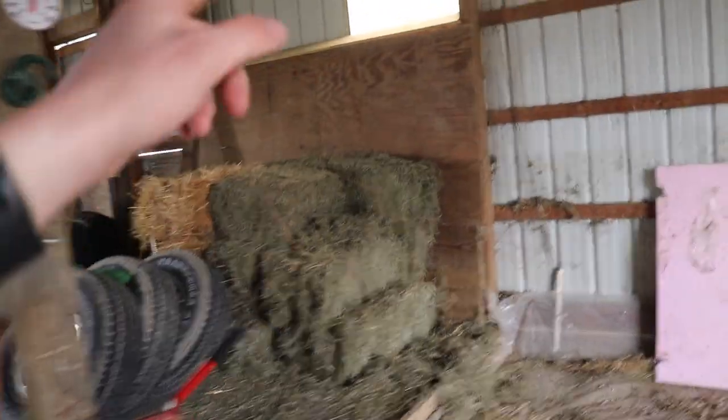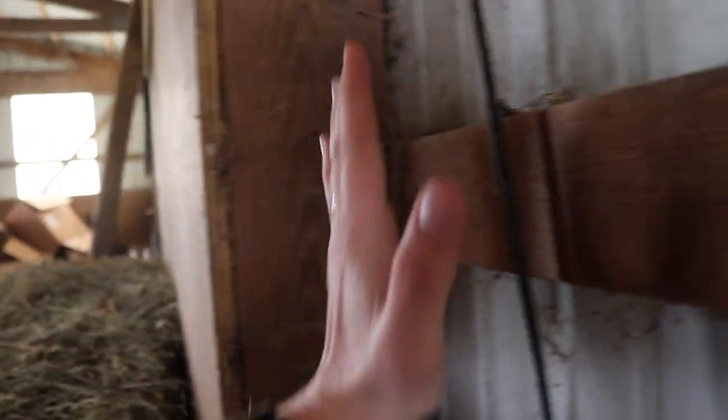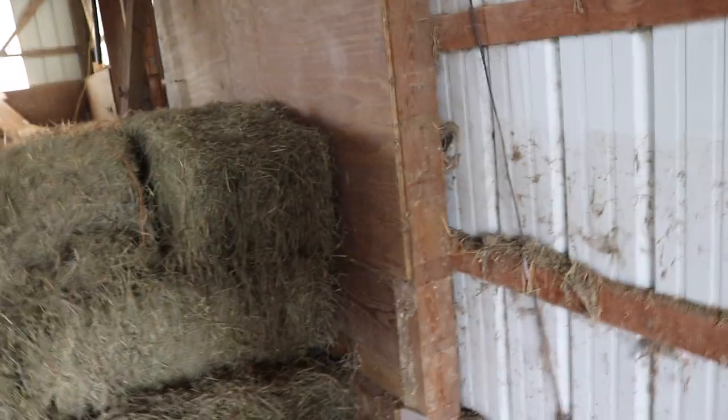I'm not sure what we're gonna do with this wall right here. I might actually take these boards off so we can lay the insulation in and box it up like planned here, because we're gonna lay the OSB board within the posts, not on the outside. That way it's not gonna give us much more space in the shop, but it's gonna help make it feel a little bit bigger still and give us some more wall space.